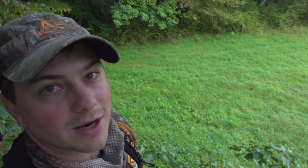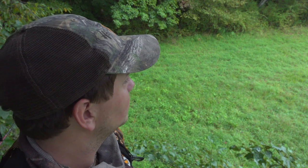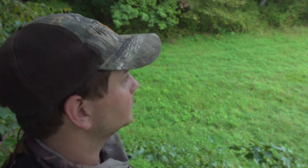But I'm a little disappointed that I didn't get a better look at him, not that I didn't get a shot on him. I got a good look at him through my binoculars there. Going away. I'm pretty sure it was him. I can't tell. It's the deer that he's hunted that it's been with all year. Yeah, that small.